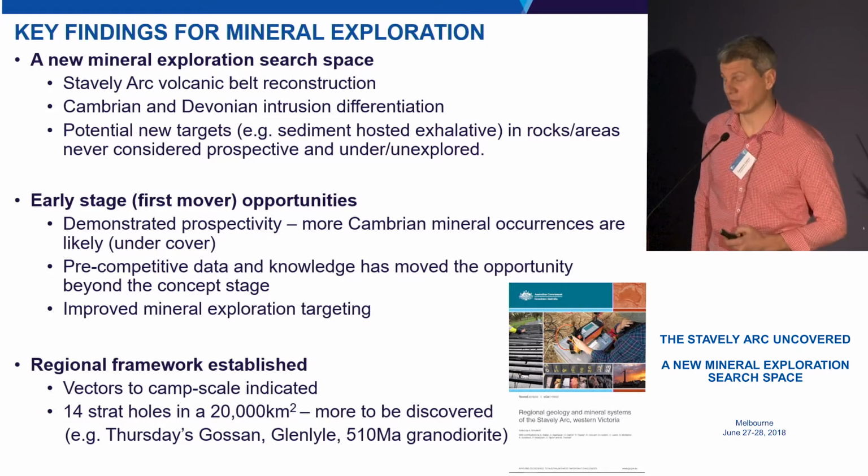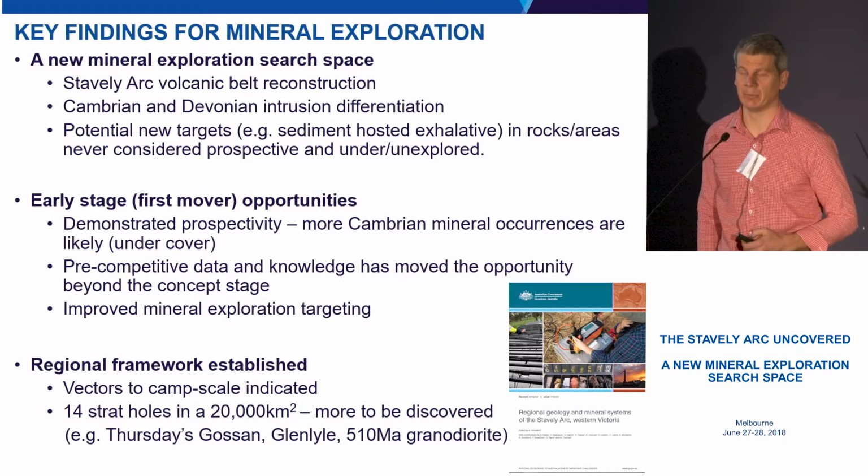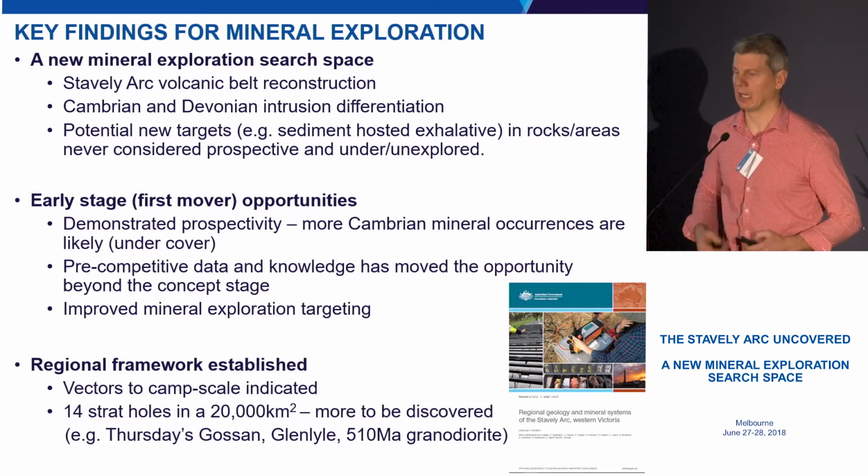And we don't really have a good constraint at the moment on how many VMS cycles there may be in the window, which may go back as far as 525, start of the arc. It's a little bit debatable, through to around about that 500 mark.